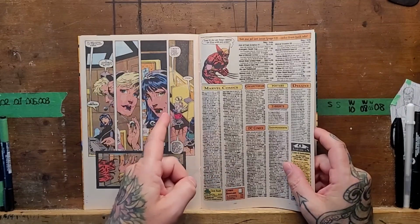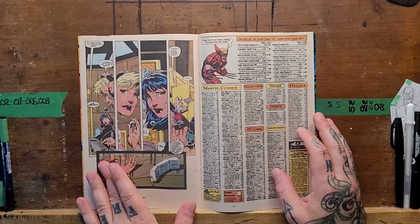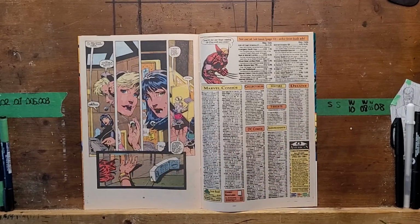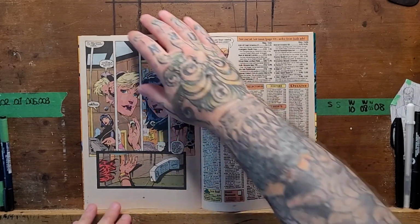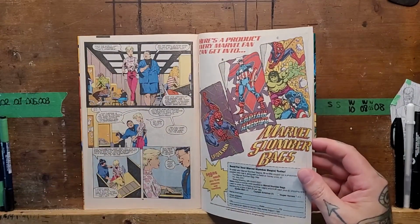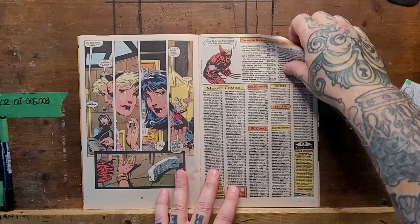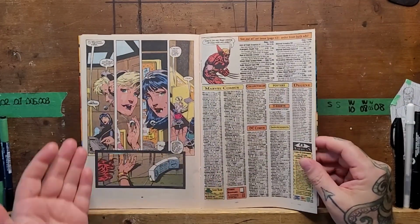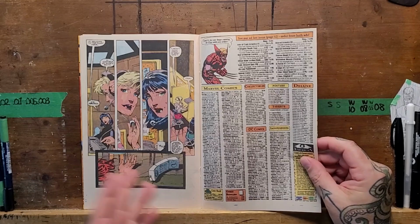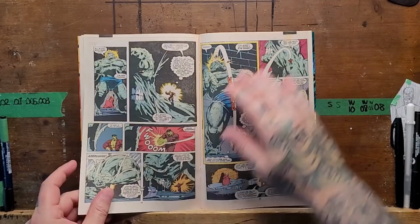I always thought Dale Keown drew great ladies, like their faces and stuff, right? And these ladies, they're not the typical butt out, boobs out kind of superheroines. They're just regular ladies. The body language and stuff, and they're dressed fairly conservatively. I appreciate the fact that he can draw that, and not just always the sexy woman that kind of dominated the 90s comics, right?